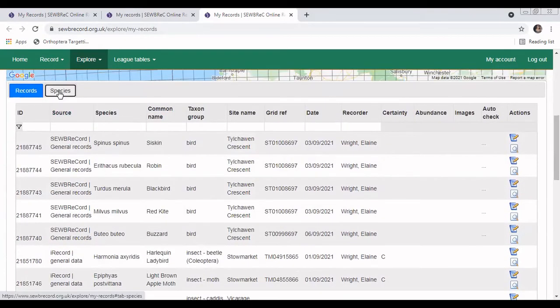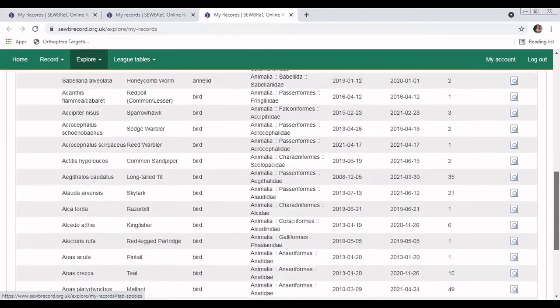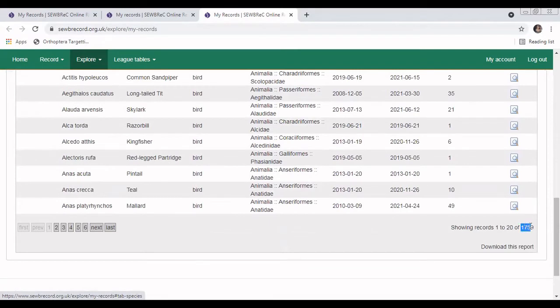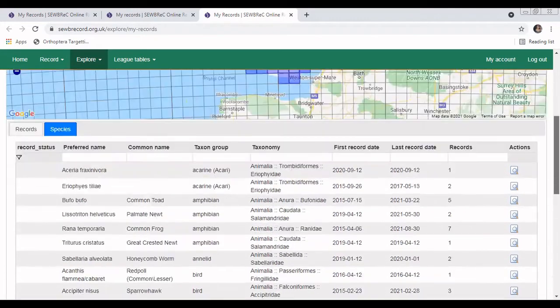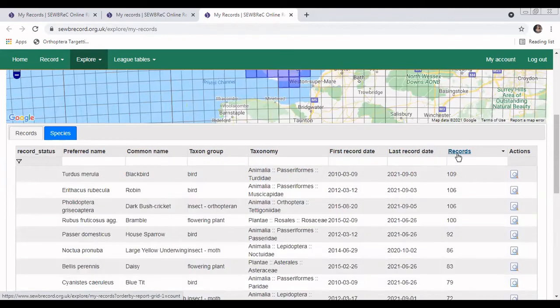Then you can also look at the list of species that you've recorded. So I can see all the different things I've recorded. Again, we can go down the bottom and see the total, so 1,759 different species. You can click on any heading to change the order. Say, for example, I want to see what I've recorded the most. Blackbird and robins, no surprises there probably. Most people probably have birds as their most recorded things. It's nice to see dark bush cricket up over 100 though.